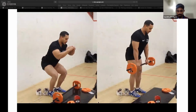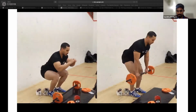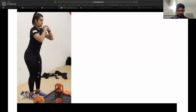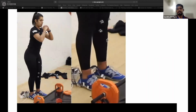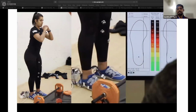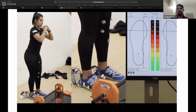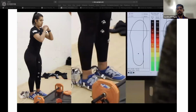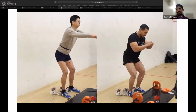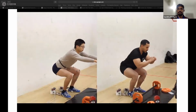We evaluated gym soles with 13 users in 3 conditions. No feedback, vibratactile feedback, and visual feedback. Results show that visualizing only the center of pressure contributes to a significantly corrected body posture. Novice users were able to execute these exercises similar to that of an expert trainer.